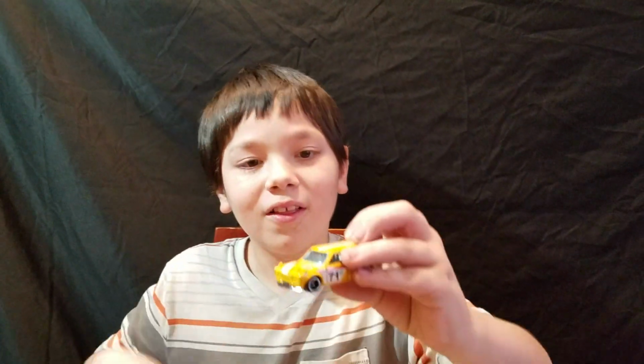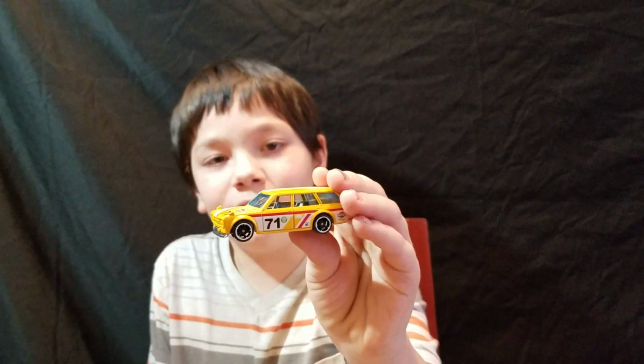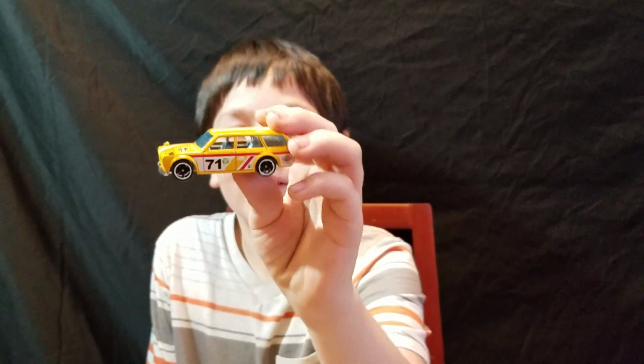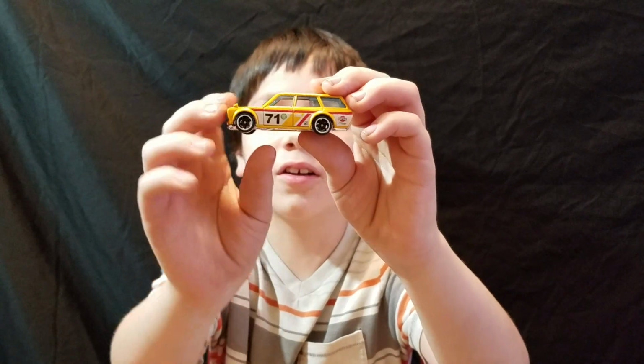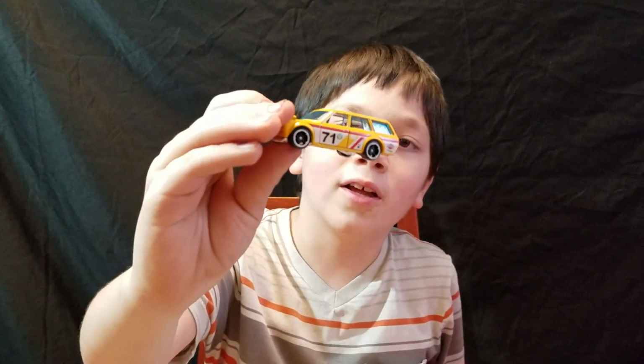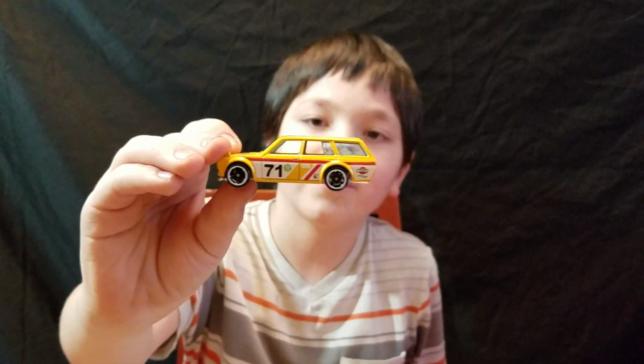No way, I really like this casting. No way. You don't even have one. Datsun 510 wagon. Yeah, I do. I have one. Yeah, but you don't have that one. That's a cool one. I like how it looks like half window, half not. That's pretty cool. Glad I have another one. Yeah, one you didn't have.